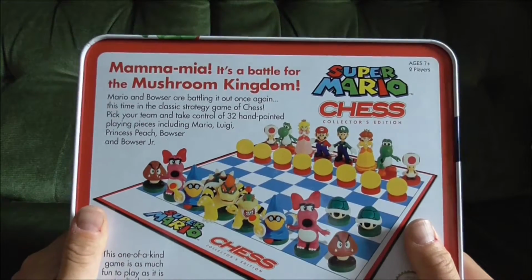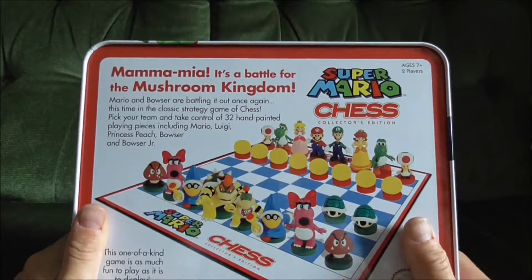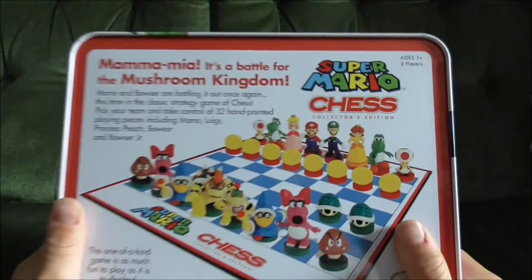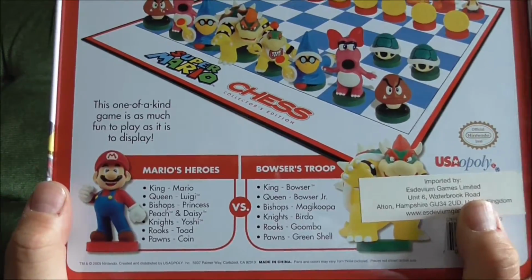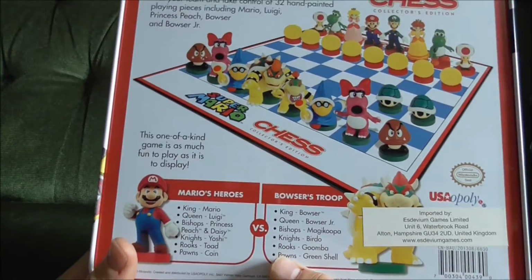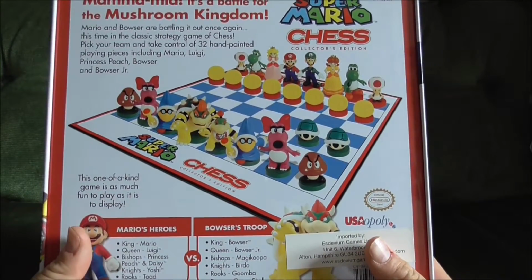Pick your team and take control of 32 hand-painted playing pieces, including Mario, Luigi, Princess Peach, Bowser, and Bowser Jr. And for those of you that don't know, chess is a two-player game. So here's a very brief look at all the pieces. And at the bottom it tells you which pieces correspond to the king, queen, bishops, knights, rooks, and pawns. Which is great because I don't know how to play chess.